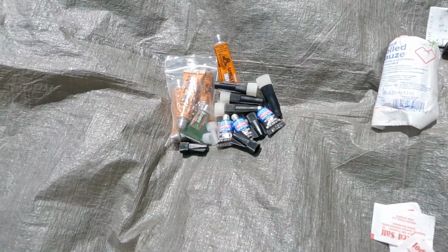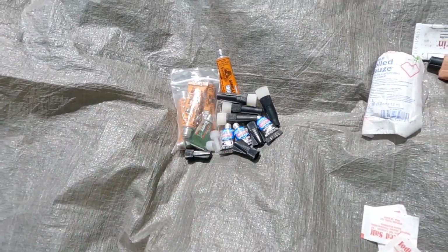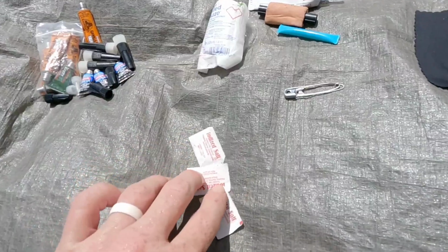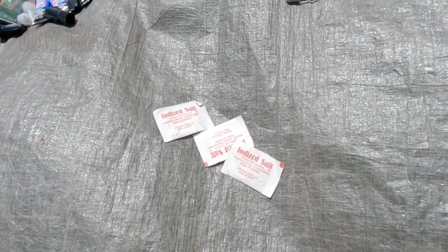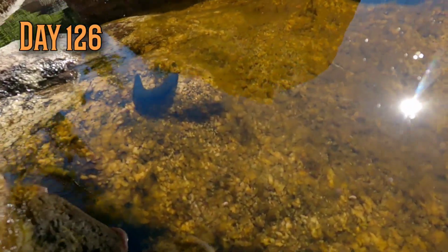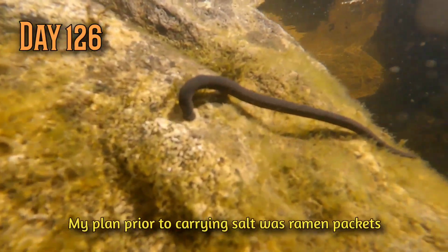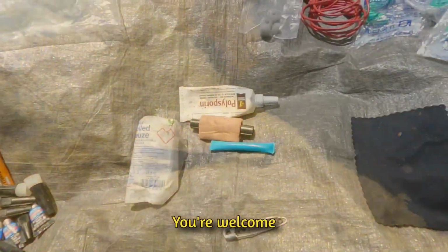I didn't wind up gluing any cuts closed, which is nice, but I like carrying super glue anyways. I often found other hikers were looking for it or had a broken shoe or whatever, and I could help them out, so that was good. Another thing that I added to my first aid kit later as the hike went on was a few salt packets. If you're going swimming up in those Maine ponds and New Hampshire ponds, leeches are a real thing. So if you want to carry some salt packets in your first aid kit, maybe not the worst thing.